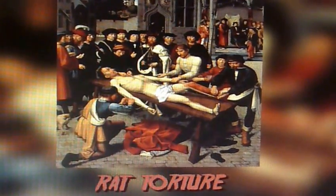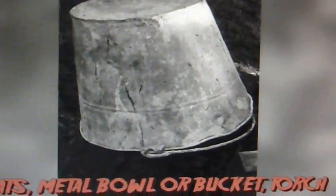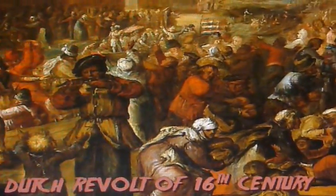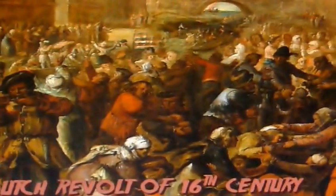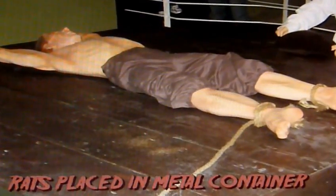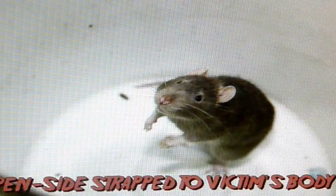Number 4. Rat torture. Rat torture was a slow process that required very easy-to-find materials: rats, a metal bowl or bucket, and a torch. It was first developed and used during the Dutch revolts of the 16th century. First, a prisoner was tied naked to a table, belly side up. Disease-infected rats were then placed inside a metal container with its open side strapped to the victim's body.